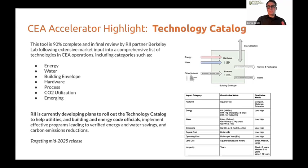So having this technology catalog is the first step. Now we have to make sure there's enough capacity to flow this information out and try to standardize the programs that exist to support producers. That will be what RII is working toward.